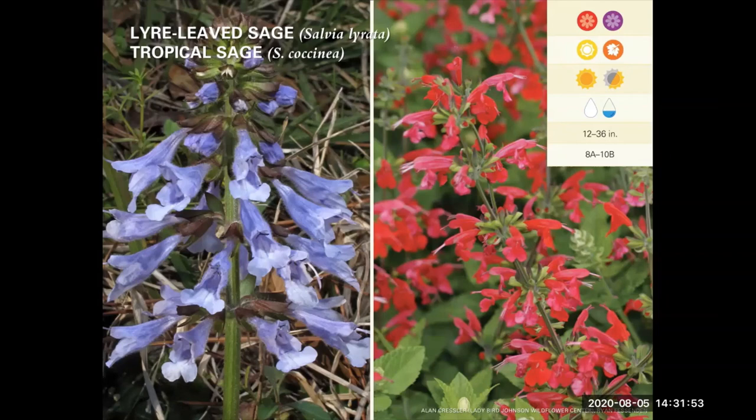Lyre-leaf sage is a little bit smaller. It gets to about 2 feet, whereas tropical sage gets to around 3 feet tall. But they both have a pretty long bloom time. Lyre-leaf sage tends to bloom in late winter and spring, whereas tropical sage blooms in summer, fall, or year-round in warmer areas. Mine have been blooming nonstop for over a year.